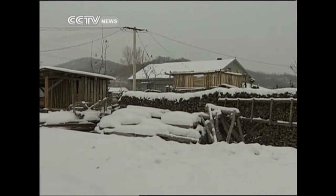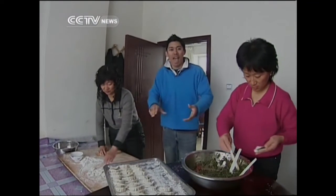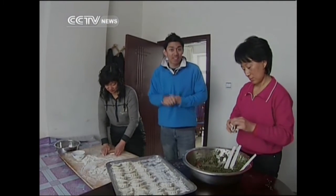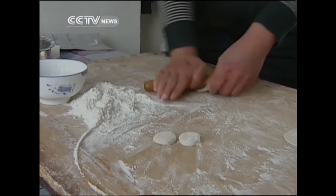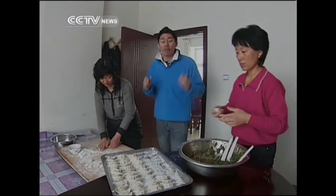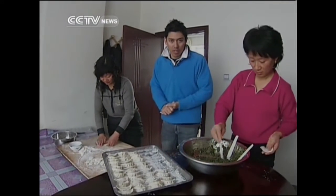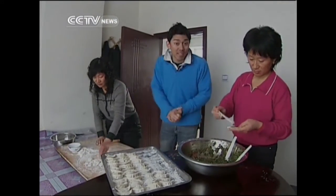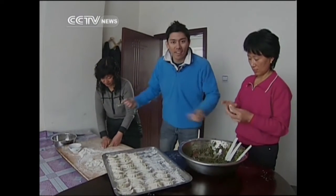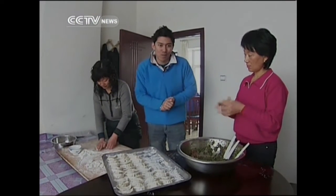So I've arrived in one of the houses within one of the villages in the Yabuli area, and they very kindly let me see how they make jiaozi. So in this small restaurant house, hopefully they're going to teach me how it's done. I've been told that during the Chinese New Year, people get together. If you've got guests coming over, friends, you all get together and you all sort of muck in and try and make some jiaozi. Let's hope I don't make an absolute fool out of myself.